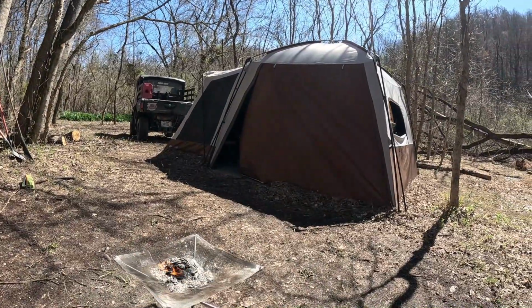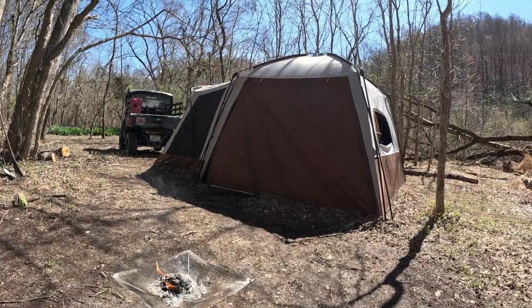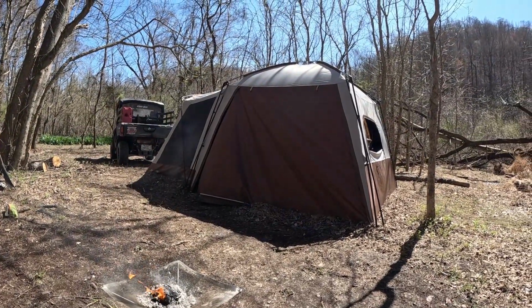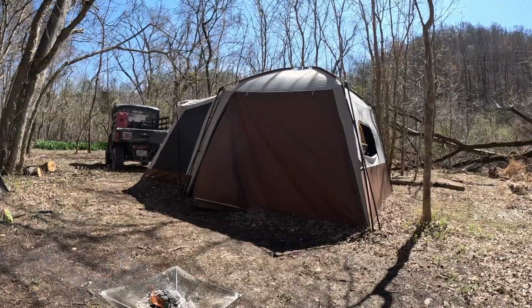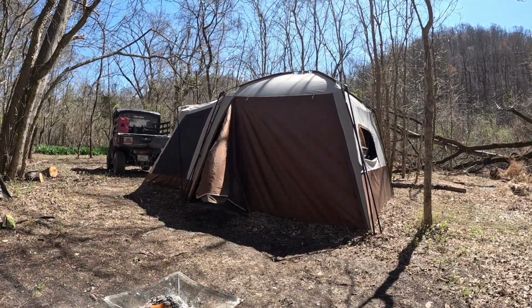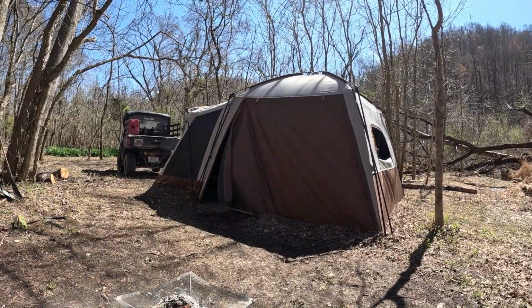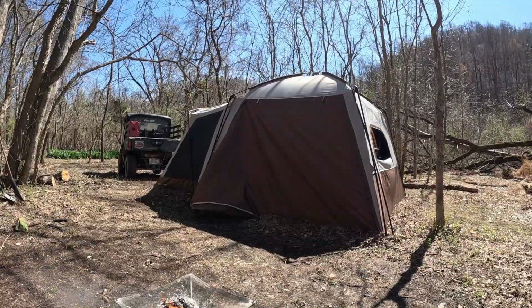The tent did awesome. It stayed really warm, actually a little bit warmer than I would have liked. I thought about opening a window, but I didn't, because I was in and out till 3. Wow, that was a wild night, man. I wouldn't want to redo that.